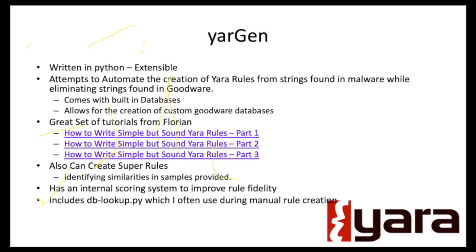It says, this is what I want to take advantage of, because this is the code that doesn't match my known goods, but is exhibited in every one of these particular examples. That's really where some of the value is as well. And it has internal scoring systems to help improve the fidelity of your rules.